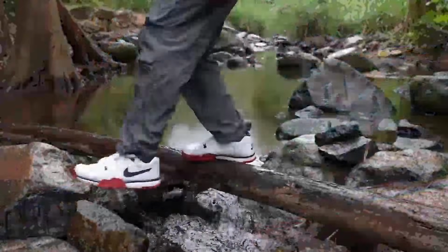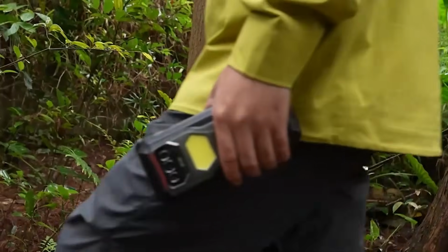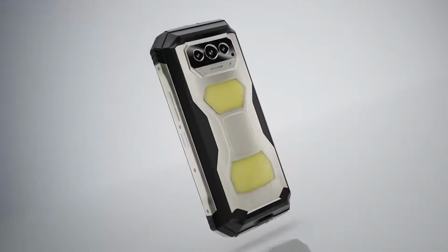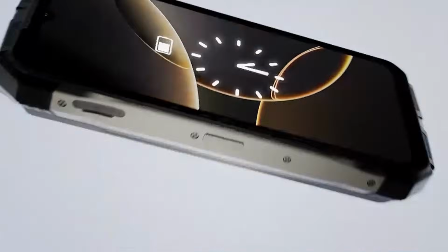Every phone featured here has been tested for real-world durability, drop resistance, waterproofing, and battery life, with hardware that keeps up whether you are on the job, exploring outdoors, or just want a phone that will not quit. Stick around until the end because each model brings a feature you won't believe, and one of them might just be the best all-around rugged phone of the year.